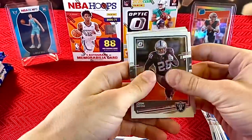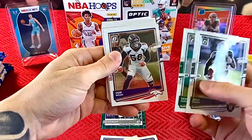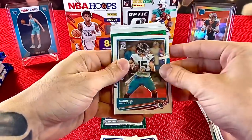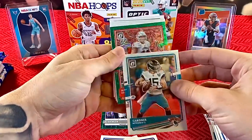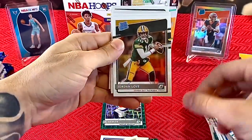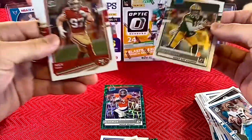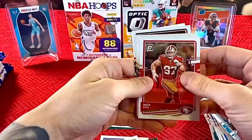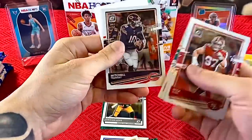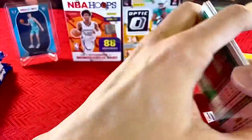We have a green velocity in this one. Josh Jacobs, Sam Darnold, Von Miller, DK Metcalf, Gardner Minshew, Harrison Bryant. Oh, there we go. Rated rookie, Jordan Love. It's not a bad one at all. His potential. Nick Bosa, Philip Rivers, Tyrann Mathieu, and a one of one, whatever that's called.